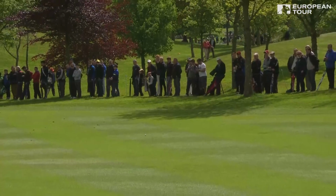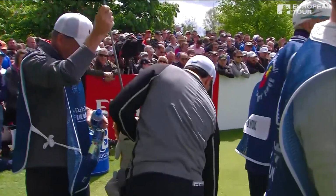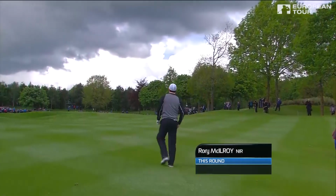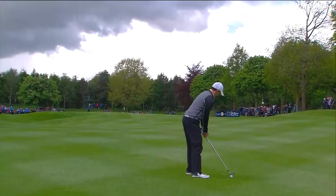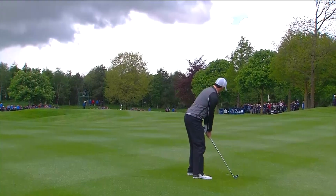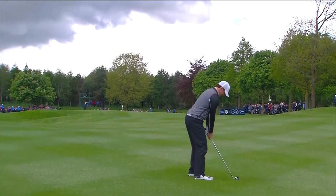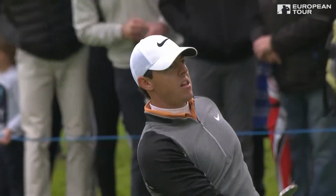Well, if you reach into the top drawer, you'll find a driver like that blue one that Rory has just unleashed. Yes, an elevated green will affect a deep iron less than a long iron because it's coming down a little straighter. McIlroy can hit it way up in the air as well to nullify the effects of an elevated green.